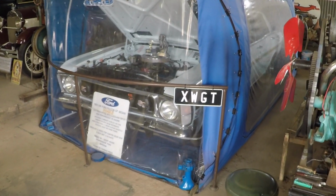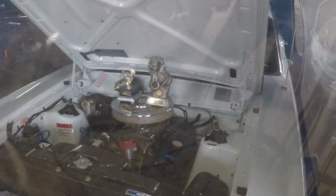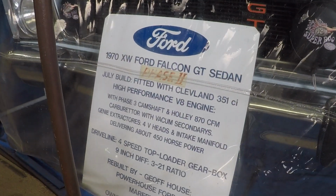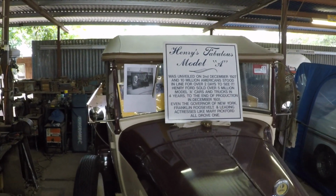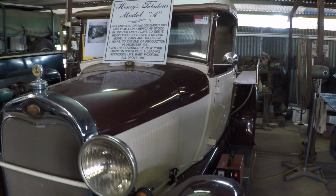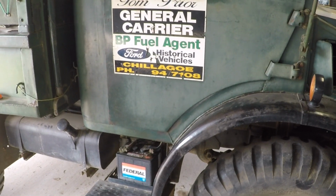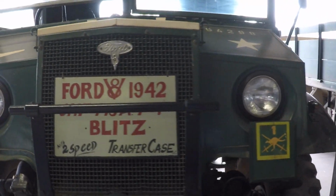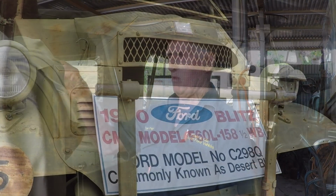This turned out to be our longest ever fuel stop. We were just mesmerised by Tom's magical collection. This showpiece Falcon lives in its own plastic tent. This Model A Ford really took your breath away. It is just something else. After filling up with fuel, we had a chance for a good chat with Tom, who had endless stories of his trucking life in the harsh outback.